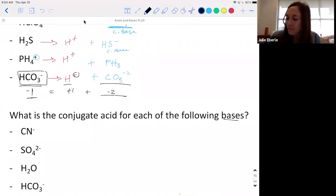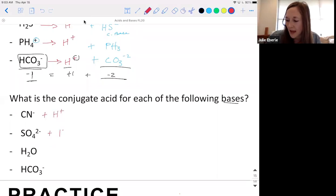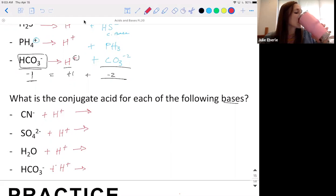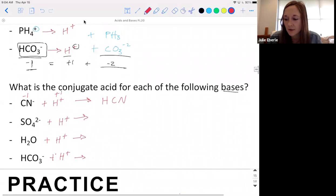All right. What is the conjugate acid for each of the following bases? So now we're just going to write each of these receiving a hydrogen. Okay, that's what bases do, right? So when we add an H plus, because that's what a base does, what do we make? We make the conjugate acid. So I want you to try to work ahead of me. What are you going to make? And consider also how the charge will be affected. Ashton says we got CN-, so we're going to make HCN. That's exactly right. And you see how it's a -1 and a +1. So that adds up to neutral. So our conjugate acid here is neutral.